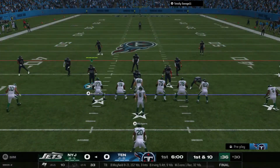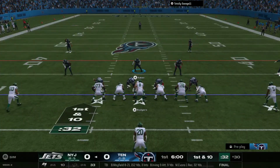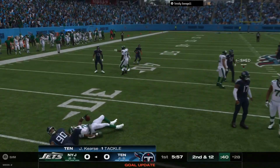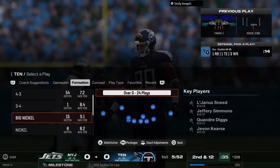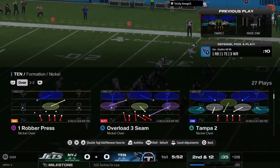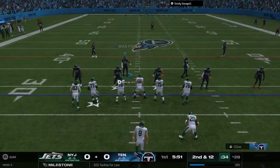So 1st and 10 now from the 30. First carry for the Iowa State man, Breece Hall. And he'll lose yardage here, going down back at the 28. Call it officially a loss of 2 on the first play from scrimmage. 2nd down. He's picking up where he left off last week. A tackle for loss there. And remember, coming off the end a week ago, 4 of them.